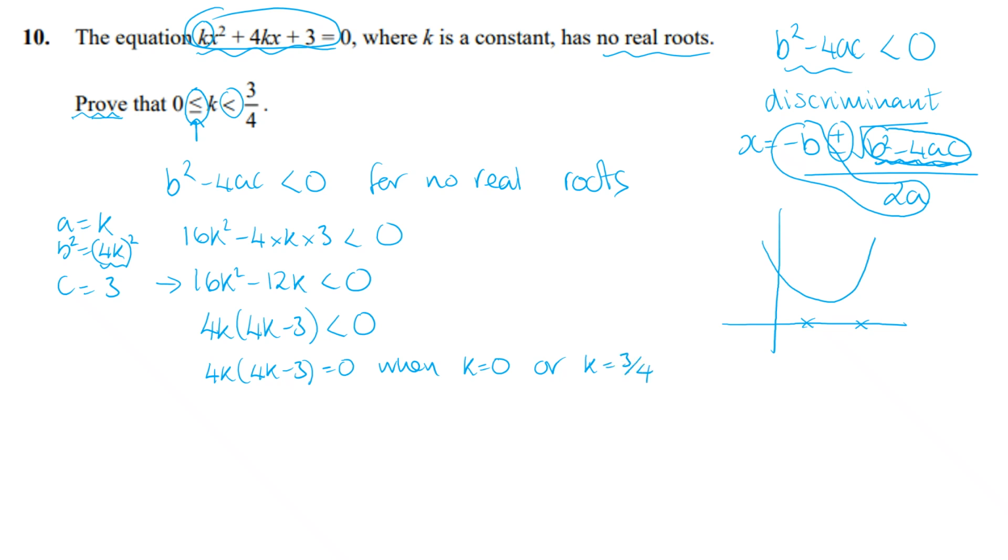So if we were to plot this quadratic, we'd be drawing this bit here, and we want the part where it is less than 0. So we want between 0 and 3/4. That's where the graph goes under, and that's what we want it to do, to be less than 0. But noticing here that we've got it equal to 0. So by applying the discriminant and solving that quadratic inequality, we've only just proved that k has to lie between 0 and 3/4. So we have to notice that we've got it equal to as well.